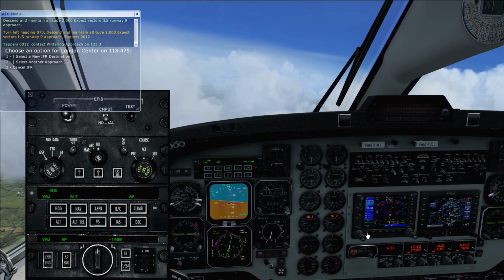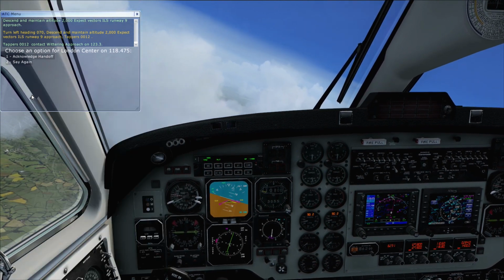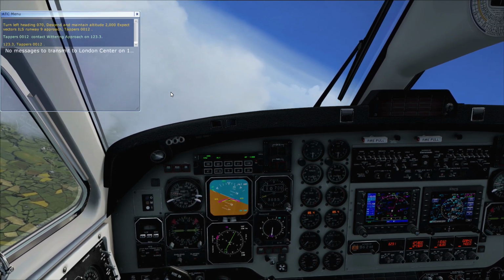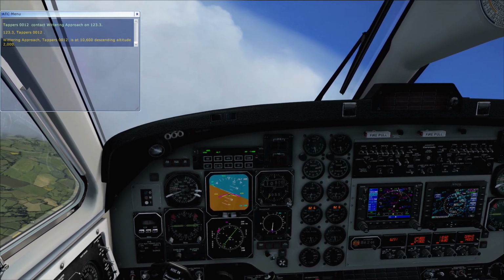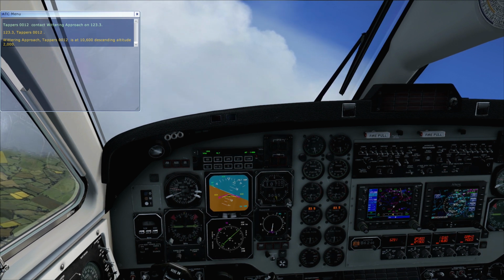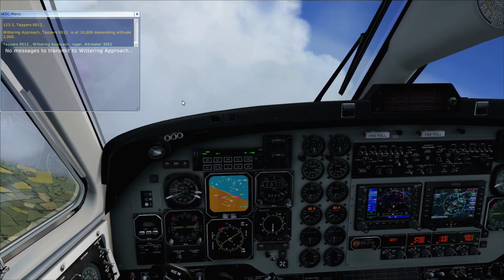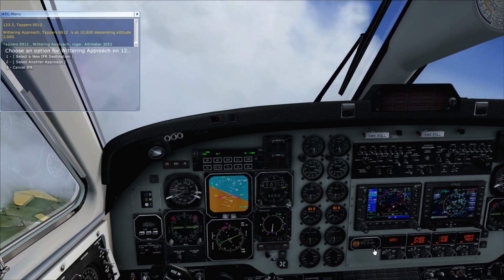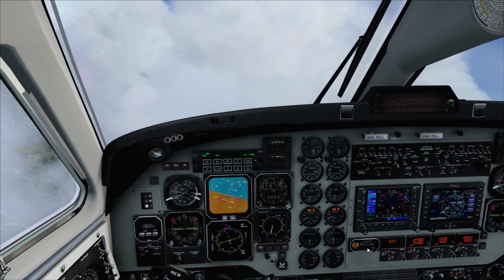Abers 0012, contact Farnborough approach on 123.3. 123.3, Abers 0012. Farnborough approach, Abers 0012 is at 10,600, descending altitude 2,000. Abers 0012, Farnborough approach, roger, altimeter 3052. Set the autopilot to 2,000 feet.